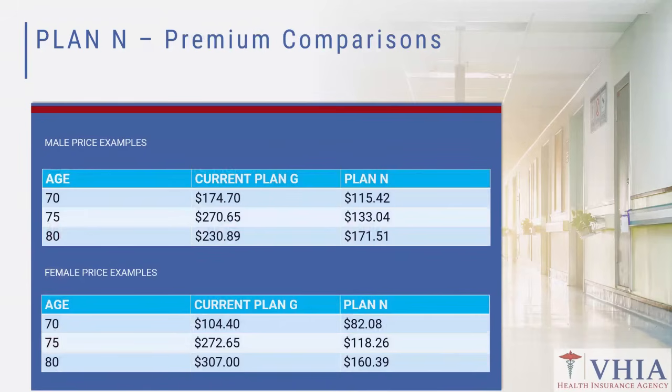All right, so here are some real world examples of some of my clients that I pulled, age 70, 75, and 80, right? What does switching from a current Plan G or a Plan F to a Plan N save you each month? So, age 70 male, he's currently on a Plan G. It's costing $174.70. I looked at the Plan N quote, that'd be $115.42 for him, right? So not bad. It gets significant as you go forward.